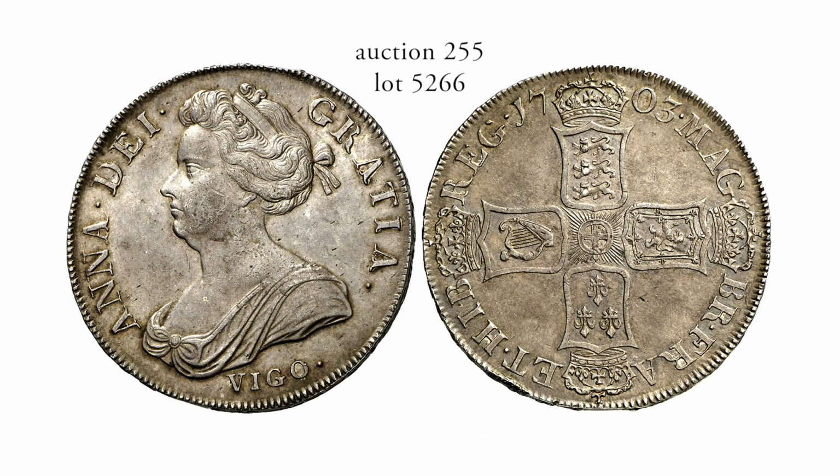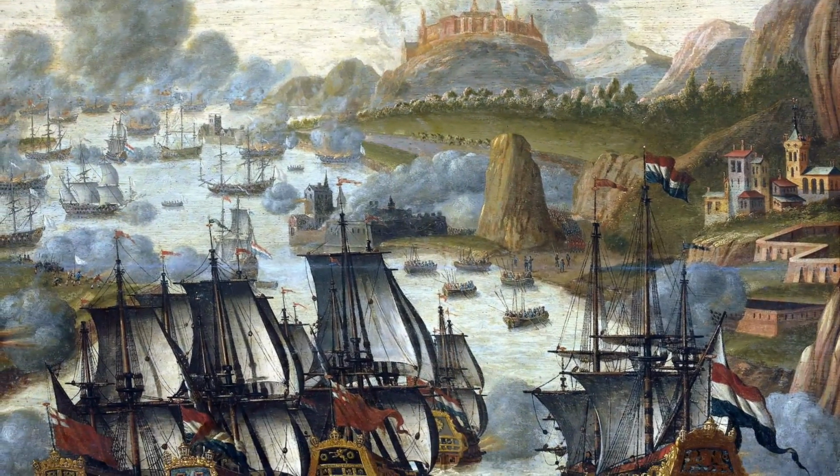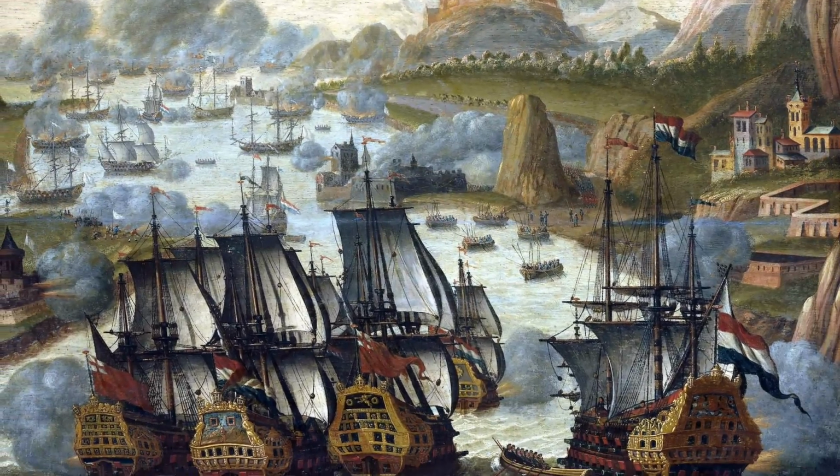Queen Anne's silver coins inscribed with the word Vigo on the obverse are particularly famous. They remind the beholder of the sack of Vigo, a great success of the English Armada, which succeeded in capturing a large part of the Spanish fleet's silver.